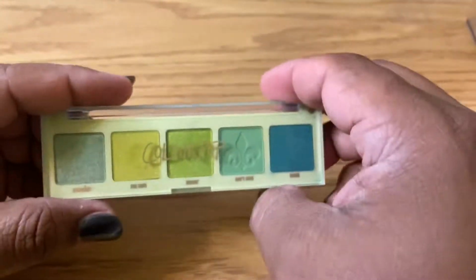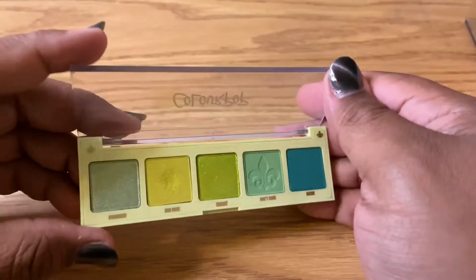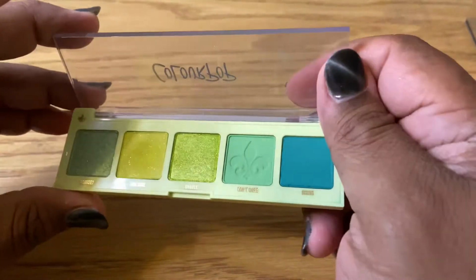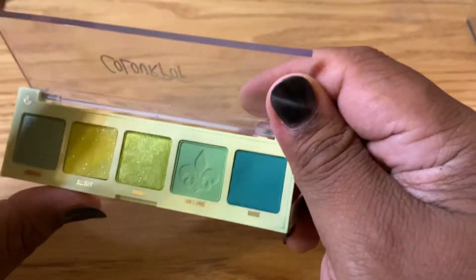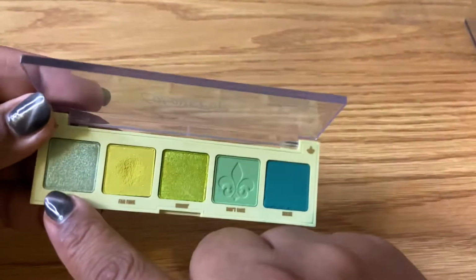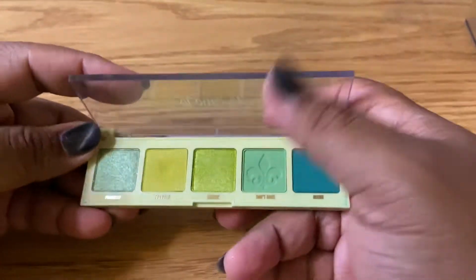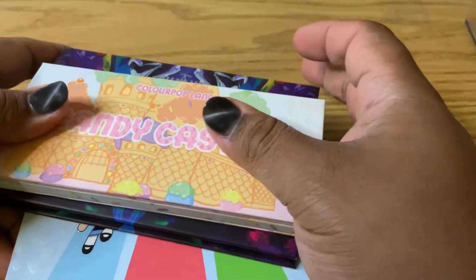And then this is another 5 pan. This is called High Society. She is beautiful. Look at these shades. I was tempted to use this palette today, and I had a little bit of an emergency. This shade right here has those glitters in it, and I got it all in my eye. It was a rough night. But the rest of the shades are stunning. Look at that shimmer shade right there. Are you kidding me? So beautiful.